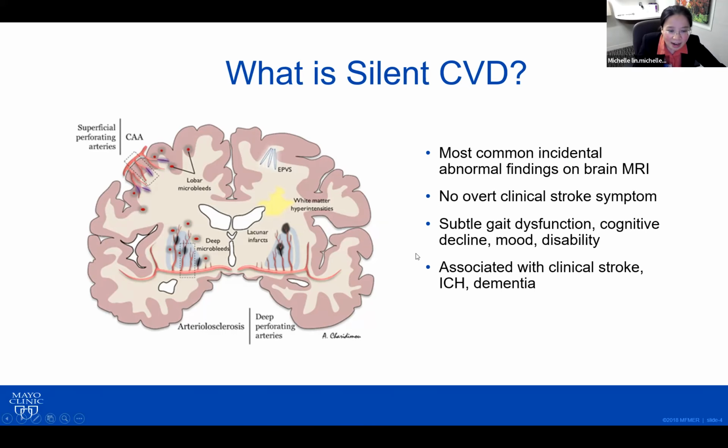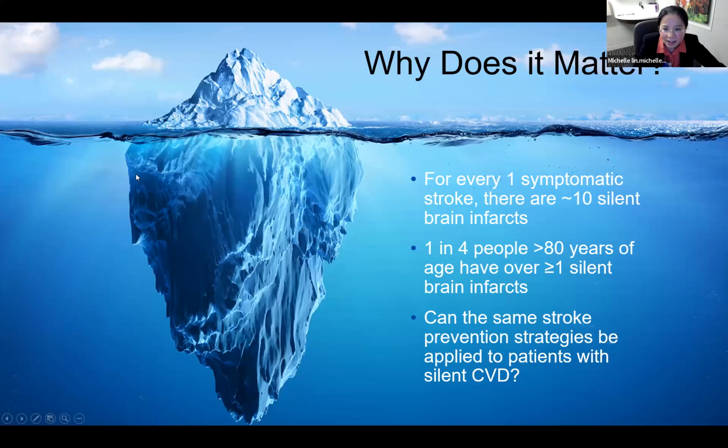Here's a nice cartoon schema on the right side. Here's the ischemic side. So there's the lacunar infarct, and there's the white matter hyperintensity and large perivascular space. All of these are small vessel disease subtypes. And on the hemorrhage side, there are the deep microhemorrhages, perhaps from hypertension, and the lobar microbleeds from CAA, and superficial siderosis.